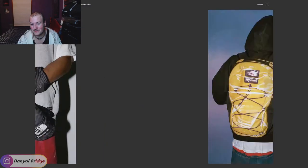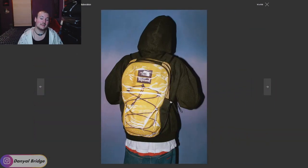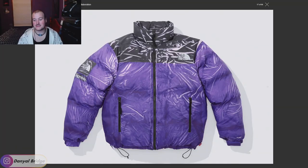But yeah, well, that is the editorial, guys. Let's dive into the individual pieces and see how they look off body. All right, so here's the 700 down jacket. We can see that design.